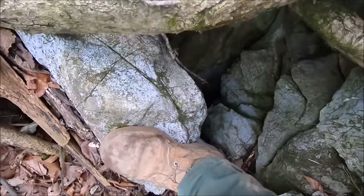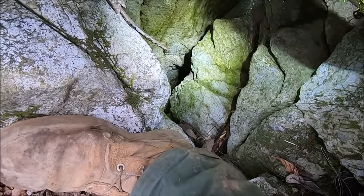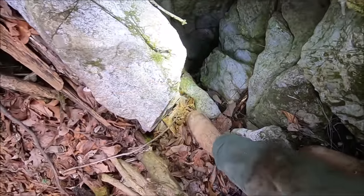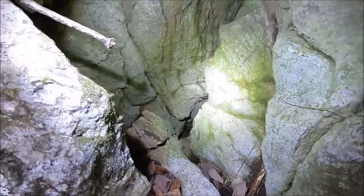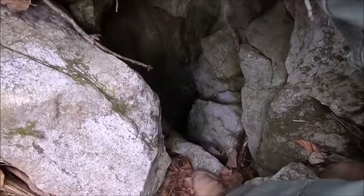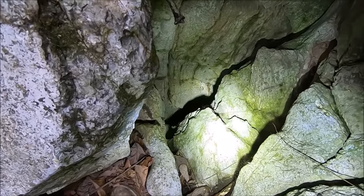Well, that's a heck of a shaft, isn't it? Whew. Look how rough those walls are, man. That would tear you up. The clothes. Wow. You come out of there, you'll be covered with blood, I guarantee it. Drop a rock down there, see what we hear. What do you say? Get a couple of these little ones. I won't drop any big ones.